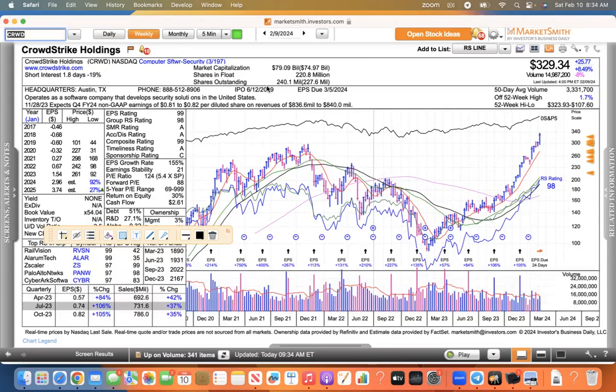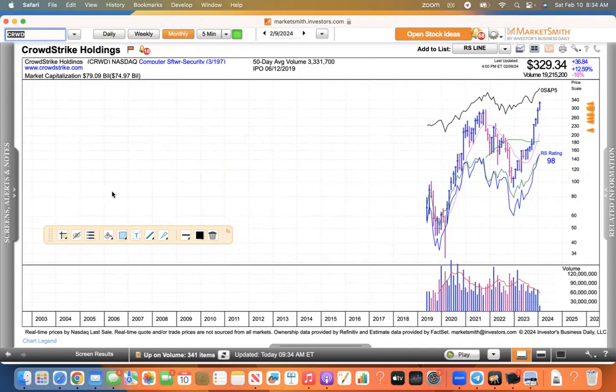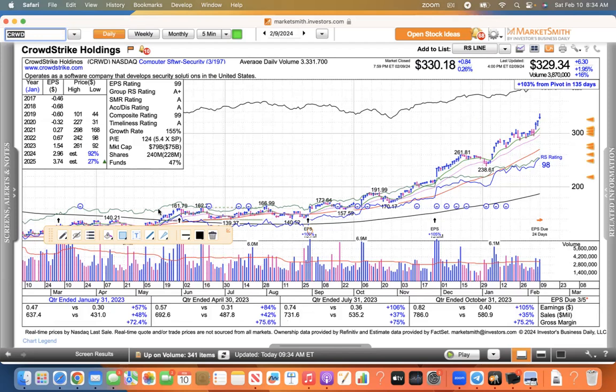CrowdStrike, what can you say? We bought this at 160 last summer. We saw it was going on the monthly. You guys probably get tired of me showing this, but as the index was going lower and the three legs down, CrowdStrike was being accumulated. Then when the market took off, it just ramped higher. November, December, January, now February, it's up 12.5%. So CrowdStrike is showing strength, trading higher.